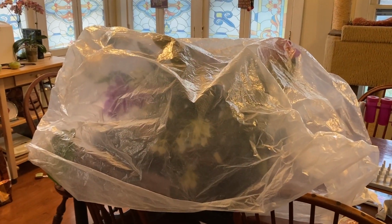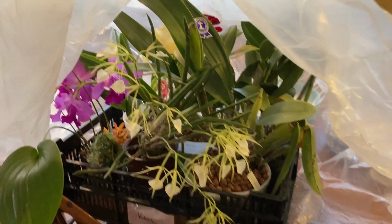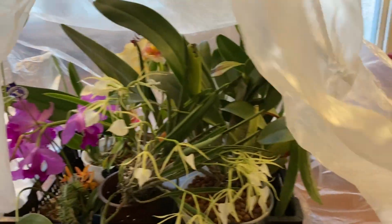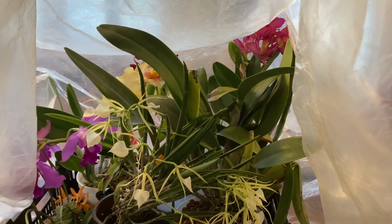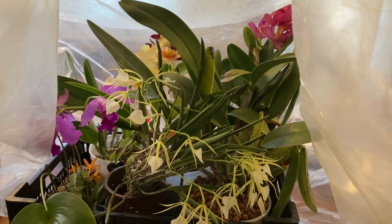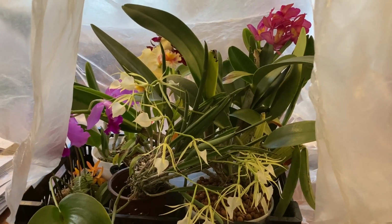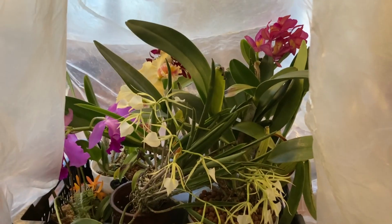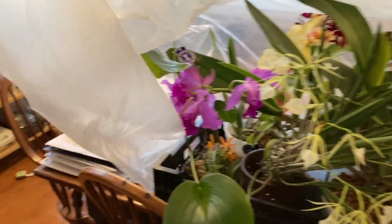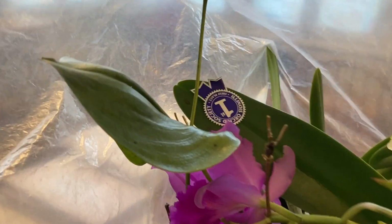So here's 2/3 of the plants that I took with me to the Orchid Society meeting. I'm keeping the bag on them so that Pinto can't crawl inside to get them before I can put them away. But it's cold. It was snowing last night, flurries, and so I put a bag over my plants to protect them from the cold today. And some of them got ribbons.